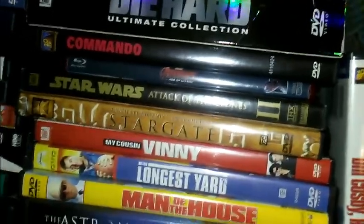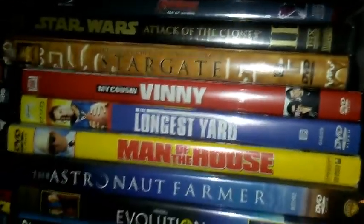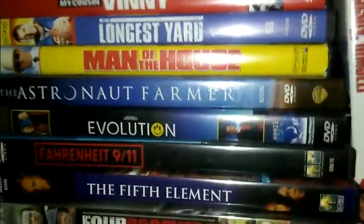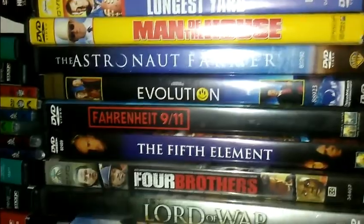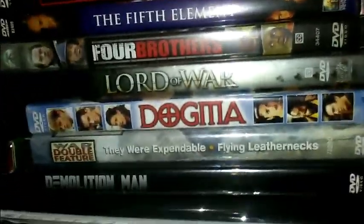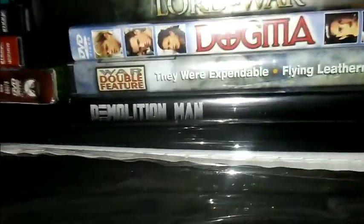I inherited all these movies from my brother. Commando, Star Wars: Attack of the Clones, Stargate, My Cousin Vinny, The Longest Yard, Man of the House, The Astronaut Farmer, Revolution, Fahrenheit 9/11, The Fifth Element, Four Brothers, Lord of War, Dogma, Demolition Man. Did I have another Demolition Man?